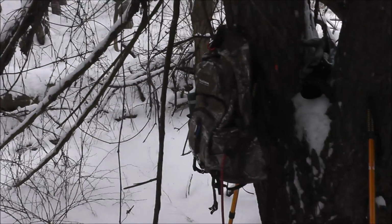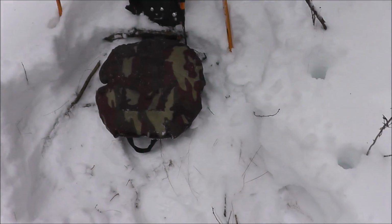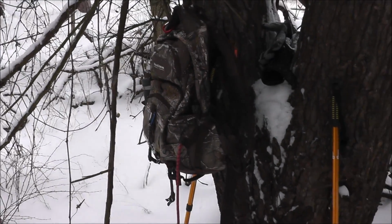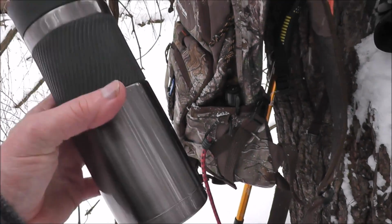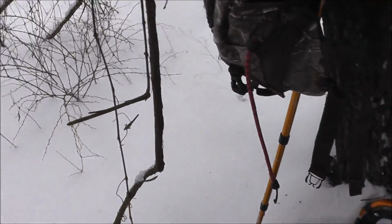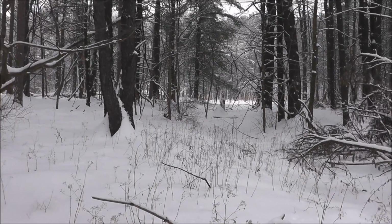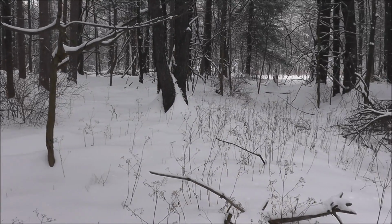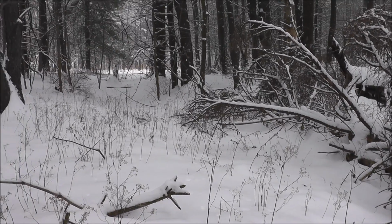Well, this looks like a good place to have a cup of coffee. I just used one of my snowshoes to clean out a spot here. I got a nice little warm cushion that I strapped to my backpack, and I think what I'm going to do is grab my coffee, and I got some homemade chocolate chips in there, and I think I'm going to sit here and take in the view. That's not a bad view. Best coffee break spot in the world right here. So, I'll be back and continue my journey.